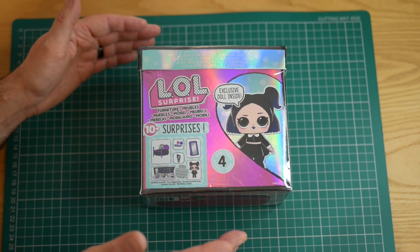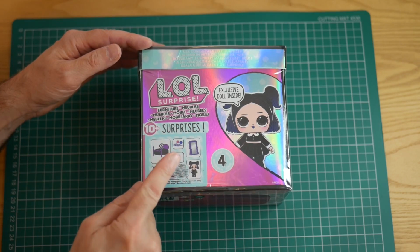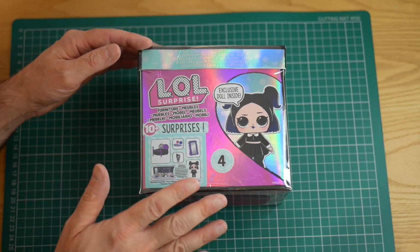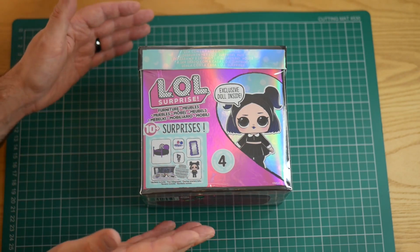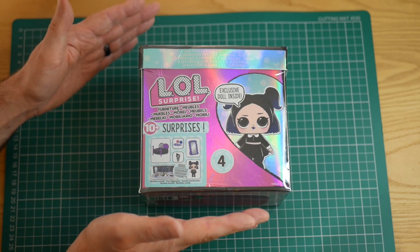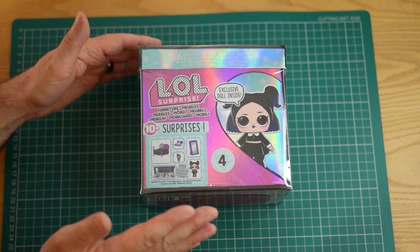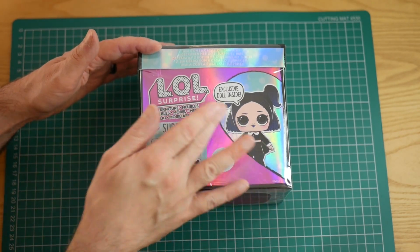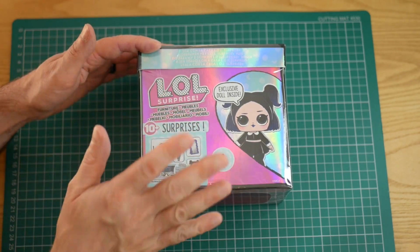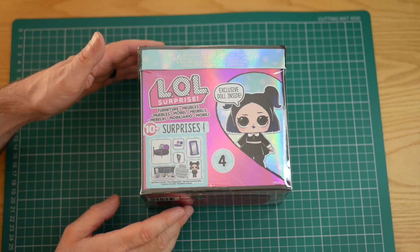She's meant to have a whole room, so there are pictures here of things that you get. I think you get a bed and a mirror and various bits and bobs, and obviously the doll as well. So this is the packaging. It's in a very small box, which is quite cute, and it could probably be used to store the stuff in as well. This is the doll you get. Exclusive doll inside, so she's exclusive to this set. You get 10 plus surprises. Well, we'll see about that.